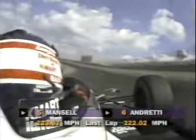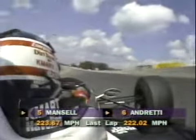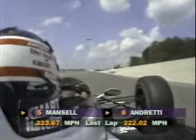When Mario emerged from that traffic, he was 8 seconds back. He's now a little over 9 seconds back. So he is not right this minute running quite as fast as Nigel Mansell. Part of the reason, of course, is that Mansell has a clear racetrack in front of him. Mario still has some traffic to concern himself with.